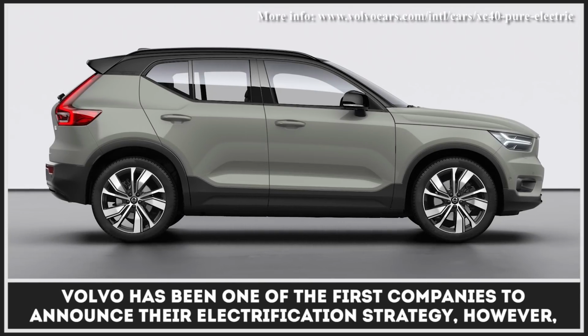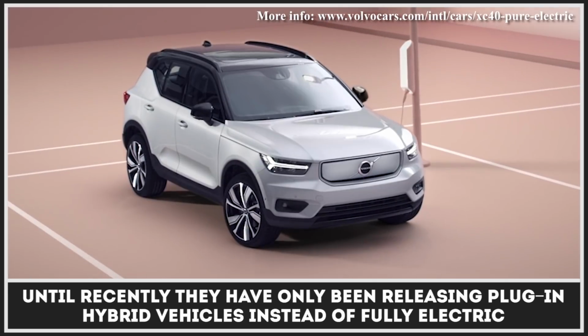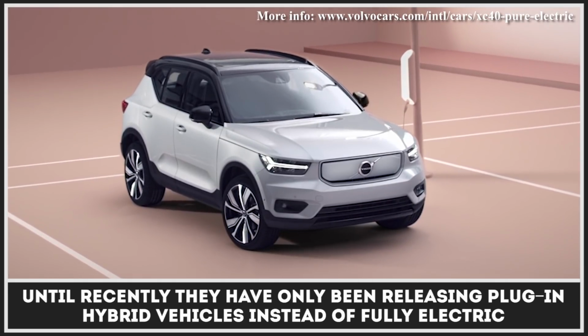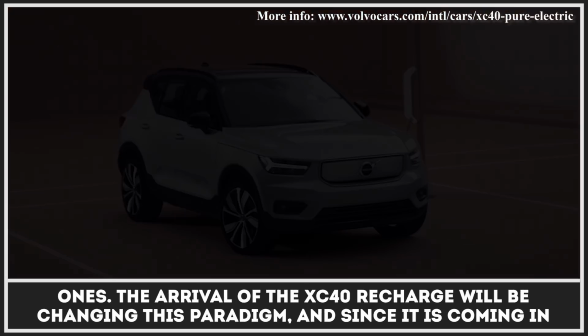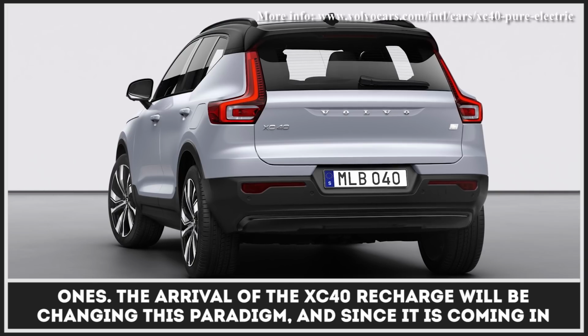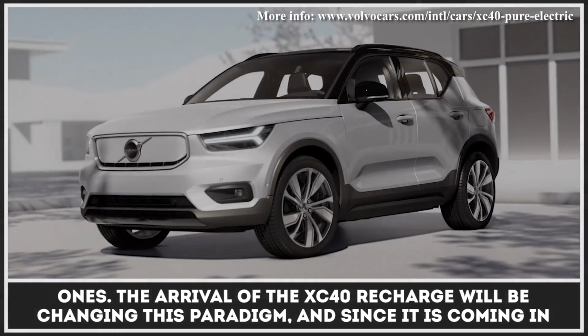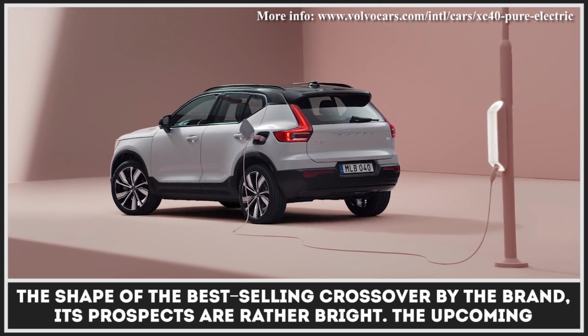Volvo has been one of the first companies to announce their electrification strategy. However, until recently, they have only been releasing plug-in hybrid vehicles instead of fully electric ones. The arrival of the XC40 Recharge will be changing this paradigm, and since it is coming in the shape of the best-selling crossover by the brand, its prospects are rather bright.